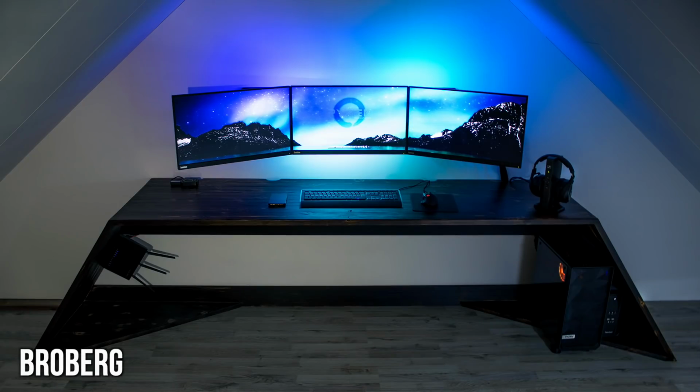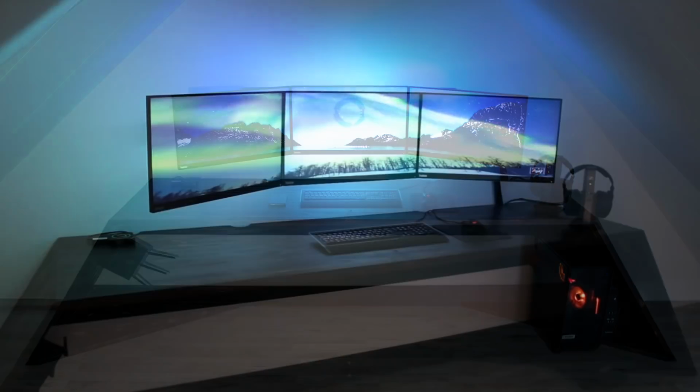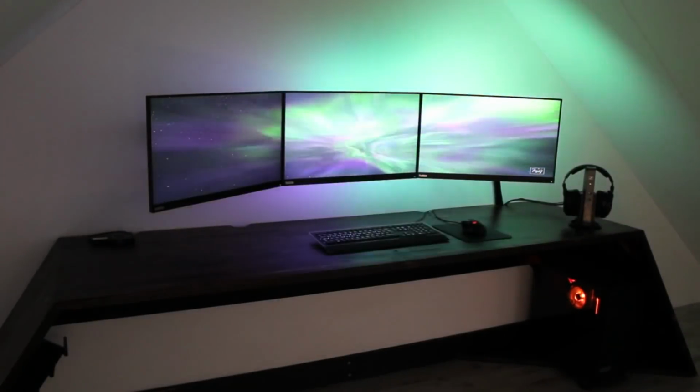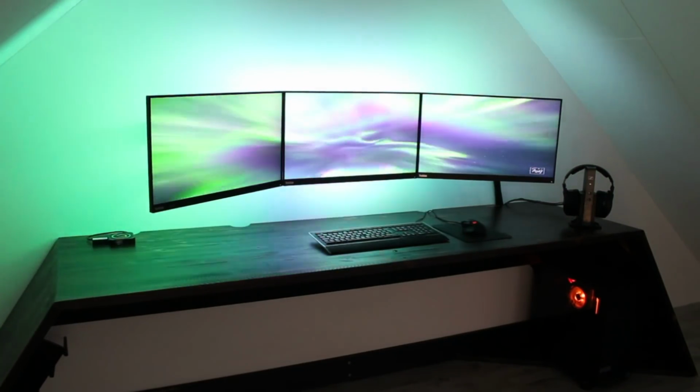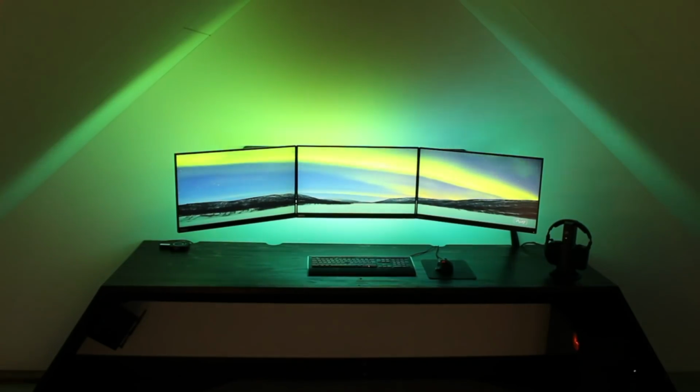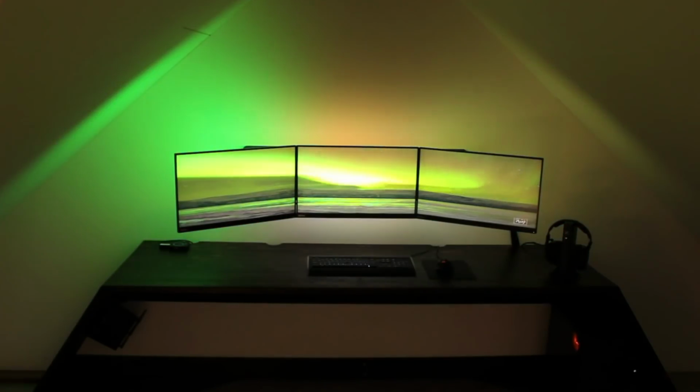Next up is Broberg, and holy Lord, this is nice all across the board. This is, first off, a completely custom-made desk. So, for everybody wondering where you can buy that, well, you can't because he custom-made it, so props for that. And the really clean triple monitor mounting job. Looks like it's floating, great job on cable management.